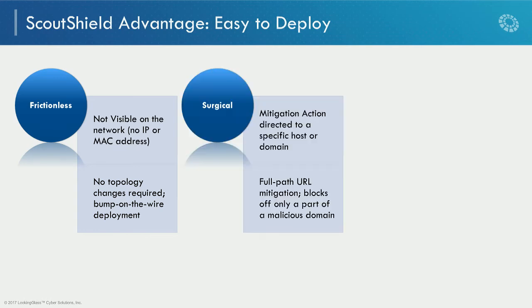As far as mitigation action is concerned, the mitigation action can be directed to a specific host. It can be directed to a specific URL. Again, it supports full path URL mitigation, which means analysts can choose to insert rules which block a portion of a website. So they can block, say, www.espn.com/NHL and still allow the rest of the website to be accessible.